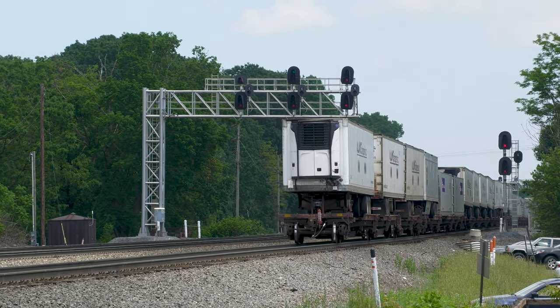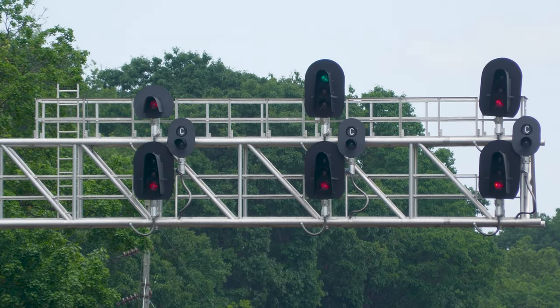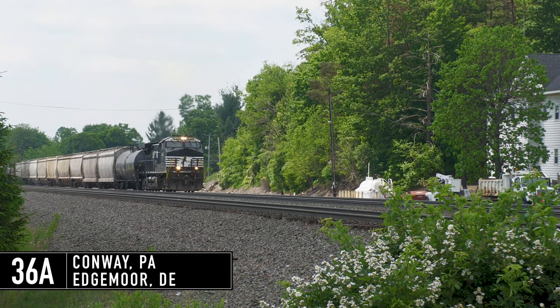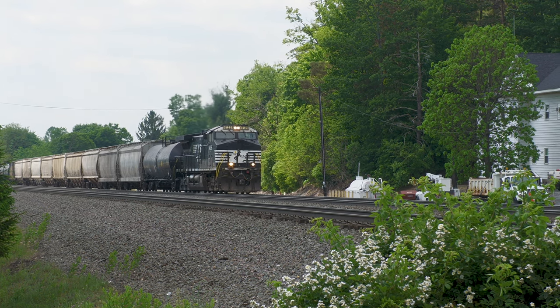A clear signal a few tracks over meant another eastbound was headed our way. Slowly creeping uphill into Cresson was Daily Manifest 36A. Distributed power was the name of the game here, as a single motor led up front with another deep in the middle.